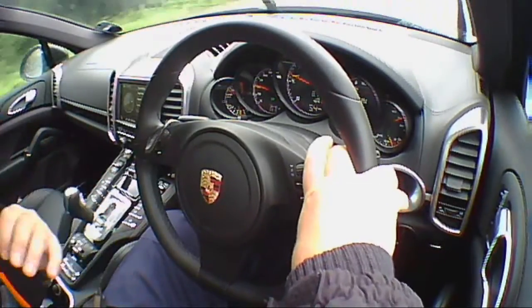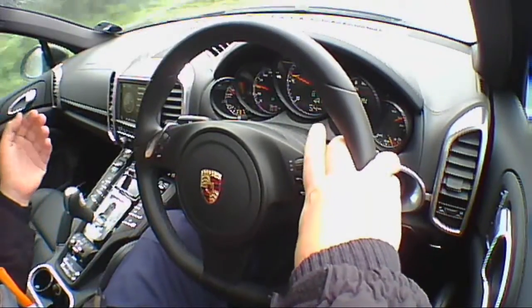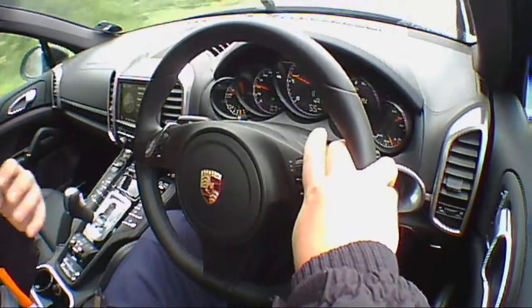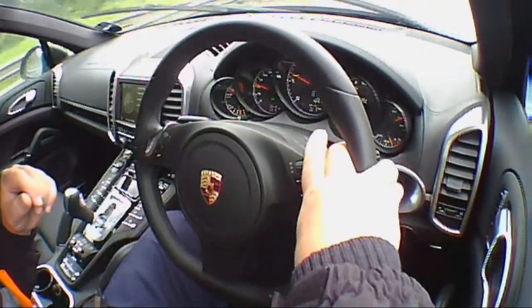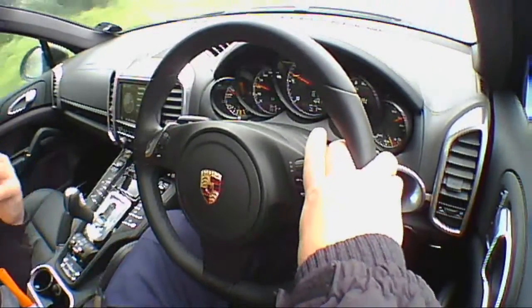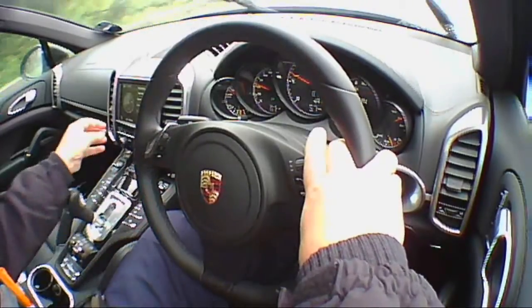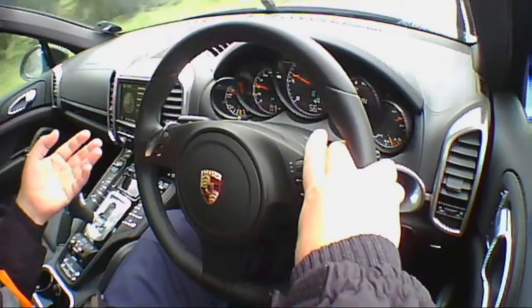This car is most beautifully engineered. It is exquisite. It has this build quality which just oozes out of every square inch of this vehicle. It just feels so well put together. It feels exclusive, and you know, it's just about as good as it's going to get, I think.